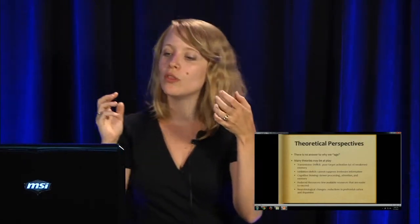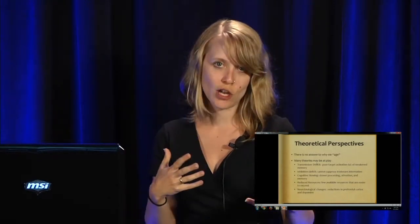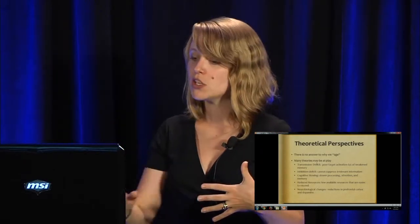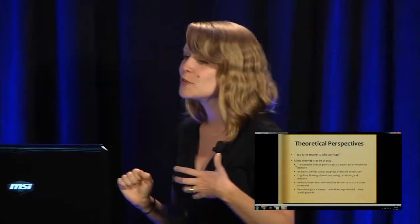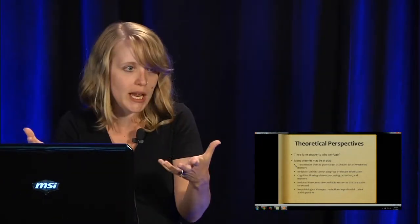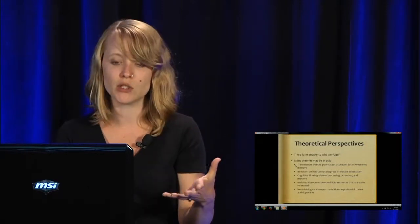So there really isn't an answer to why we age. There are a lot of theories about why things are changing as we get older, a couple of which would be like transmission deficit, which is poor target activation because of weakened memory. So the idea that your memory as an infrastructure is getting weaker overall, just leading to everything falling away.